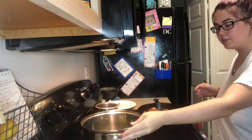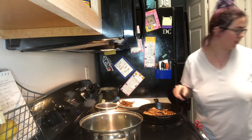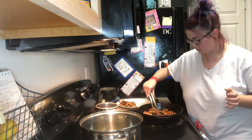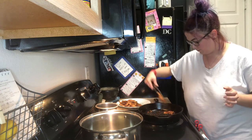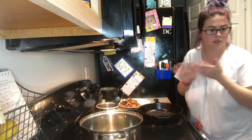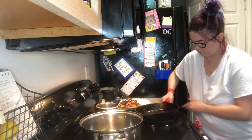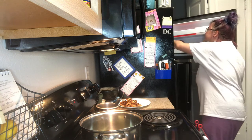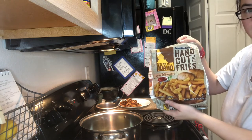Okay, so here I have some peanut oil heating up. I have the first batch of pork here. I'm gonna go ahead and take this out. Whenever you cut the pork so thin, it doesn't take very much time at all. Ooh, that's hot. And I'm just using these because they seem like they would be really good in this.